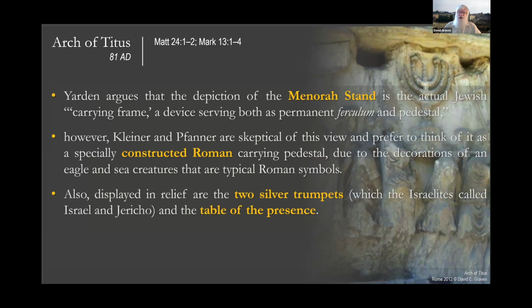It's called syncretism. Also displayed in relief are the 2 silver trumpets, as I mentioned, and the table of the presence. It's interesting that the names have been given to the 2 silver trumpets by the Israelites. They called one Israel and the other one Jericho. So these objects were originally gilded with gold with a blue background.